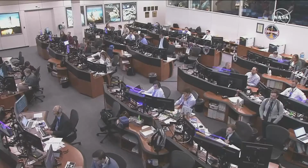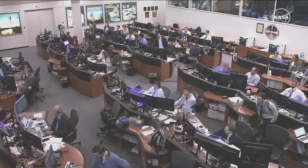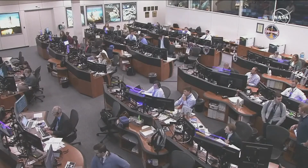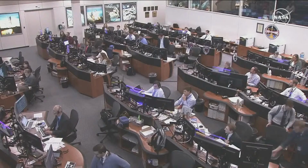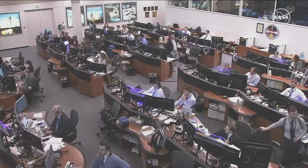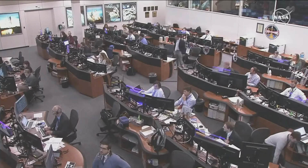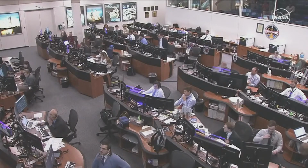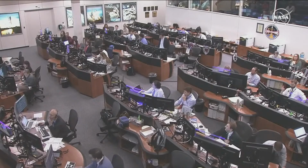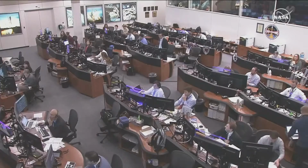And again, once they reach that 20-meter mark from station, they'll do some checkouts of Dragon, again checking the lighting conditions, and confirming ground readiness for final approach for redocking to the International Space Station this morning. Again, expecting docking to occur approximately at, excuse me, 7:41 a.m. Central Time this morning.